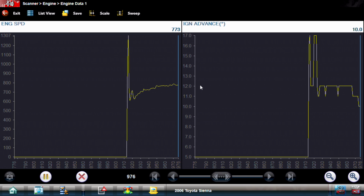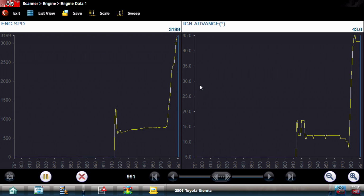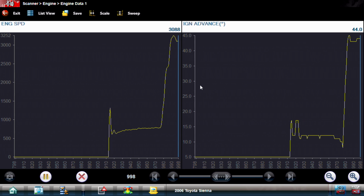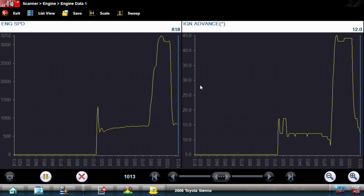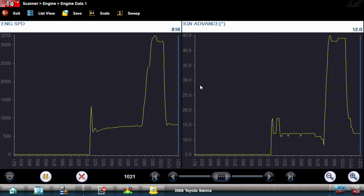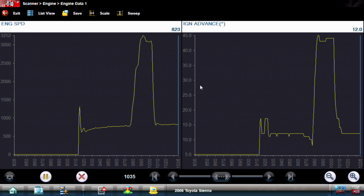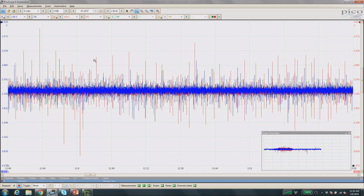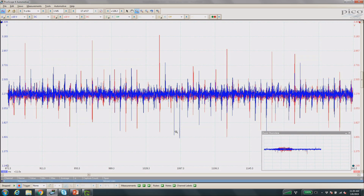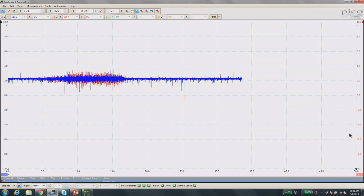So here we go. All right, so there's 3,000 RPM. Let's see what our ignition advance was. And oh, we hit 45 degrees of advance here. I believe last time we peaked at 39 degrees, so we got a little bit more advance. Let's jump over to the lab scope right now, and you'll see that both of our sensors did make some noise. But again, it's low frequency, low amplitude noise here. So they're doing something, but they're not doing anything that's going to flag a knocking condition.